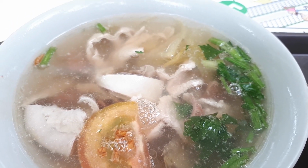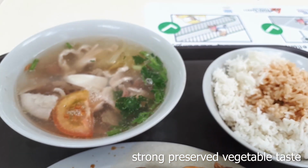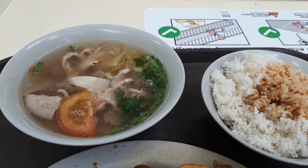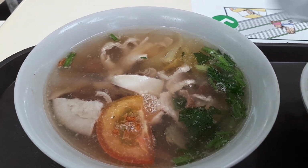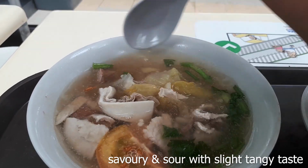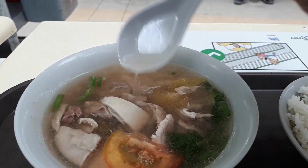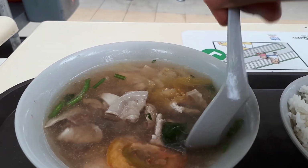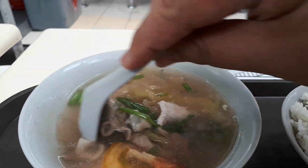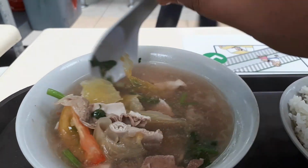The soup here is also very flavorful, with a very strong flavor. It has a very strong preserved vegetable taste with a slight pig organ aftertaste. So the main flavor you get is savory, then sour, with a bit of fermentation tang in there. They designed the soup to be eaten together with all the pig organs. If you drink the soup by itself, you may find it a bit too sour and a bit too salty, but when you eat it together with the pig organs, it goes very well together.